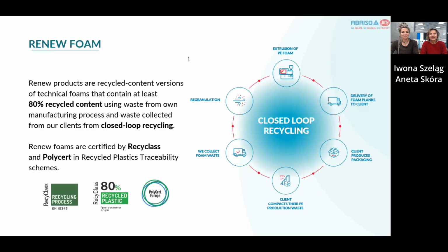In this next part, we would like to shift the focus towards sustainability. Our technical foams are not only high performance, they are also part of our larger sustainability mission. All our products are 100% recyclable, and our Renew range is produced with a minimum of 80% recycled content. We have developed a robust closed-loop recycling process that involves both our internal operations and our customers. It's backed by official certification.